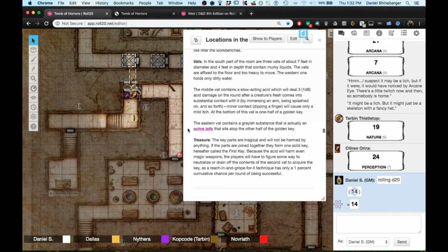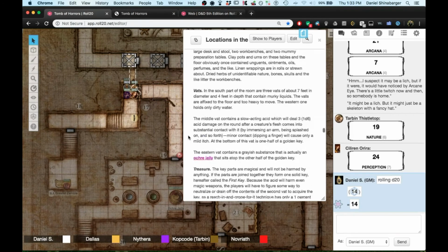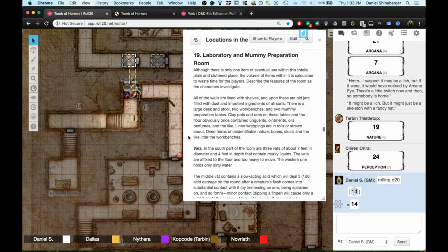If only you had a shrink the arcane eye spell, it'd be funny. Enlarge reduce on invisible object. Yeah.